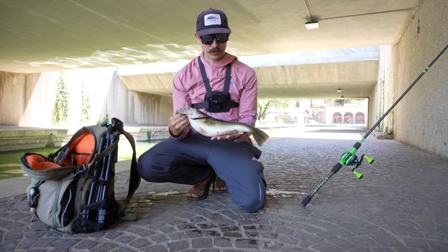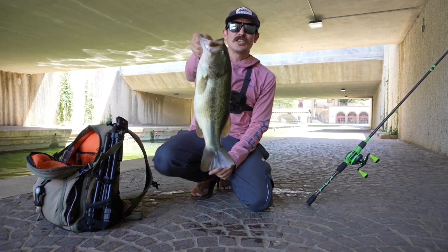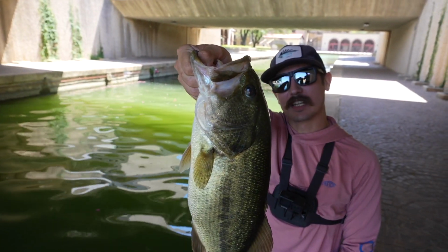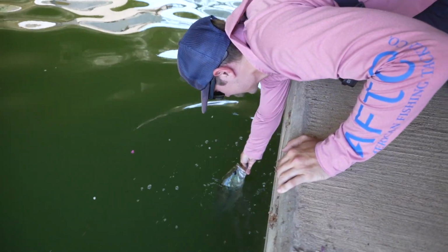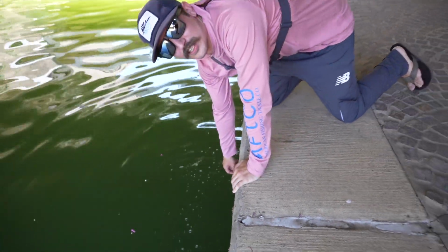This has got to be every bit of a 4-pound bass, if not 3+. We'll definitely get a weight on it real quick, but just goes to show you guys, never give up. All right, guys, that is going to do it. 3.5 pounds on the headhunter. Let's get him back in the water. See you, buddy. Thanks for the fun.